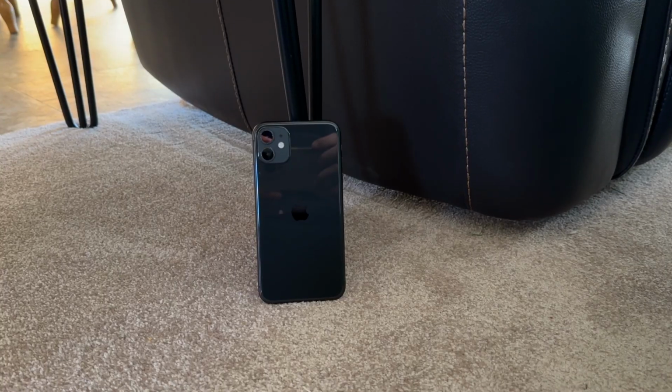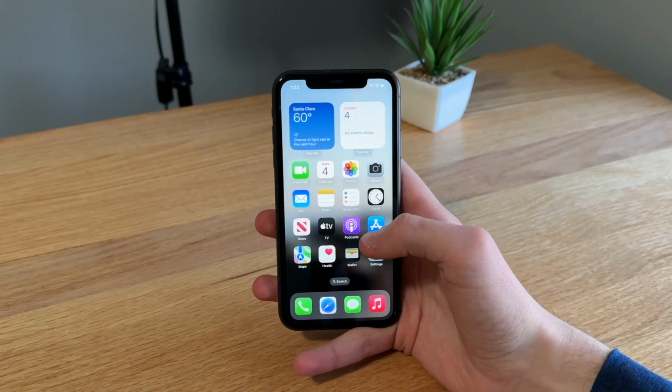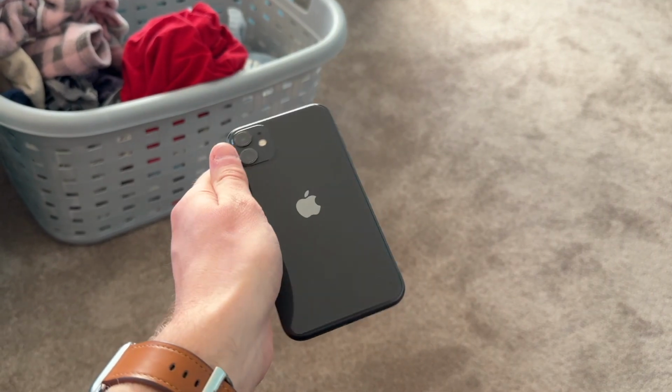And then we have my top pick for the biggest screen size, which would be the iPhone 11 that has a 6.1 inch screen size and starts at around $200. Now, with the iPhone 11, you do have pretty much the same camera features as the iPhone 12 mini. However, the display resolution isn't as good, and with it being an older phone, there's like a 50% chance it may not get the next iOS update.